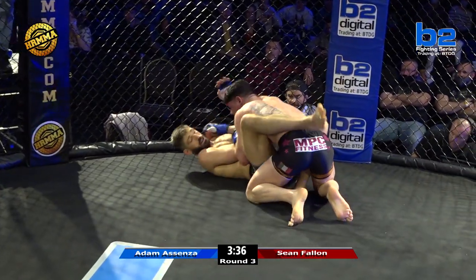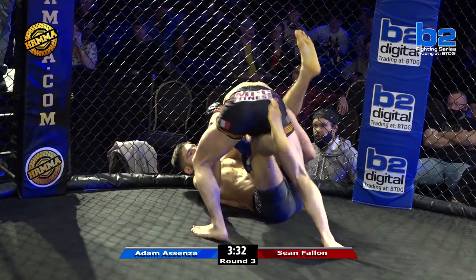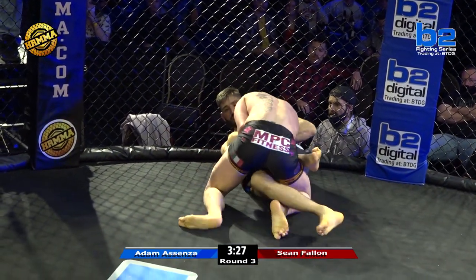Fallon thought about standing up. Assenza just shelves the leg. And look how he passed the guard right there. Yeah. I mean, just taking everything that he was being given by Fallon.